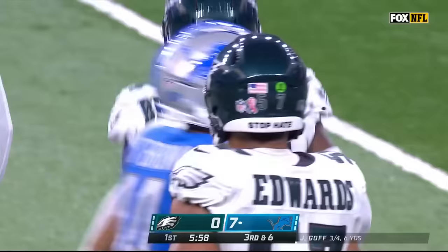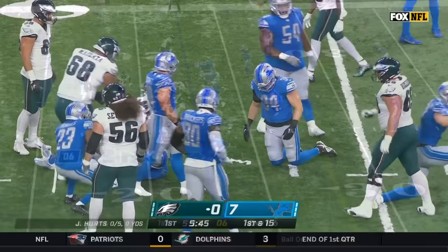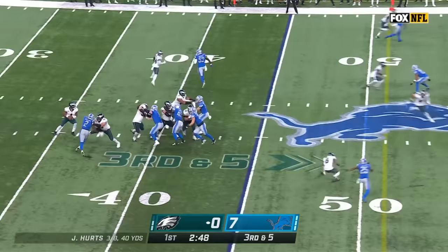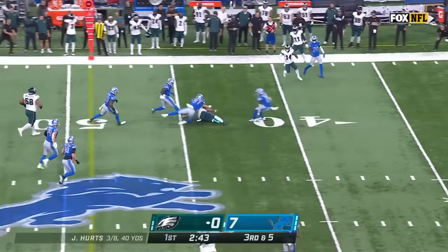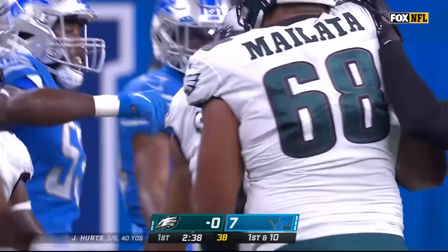Hurts underneath for A.J. Brown, his first catch as an Eagle. Pressure from the Lions. Hurts has Brown wide open. And he's out across the 40-yard line with a big gainer. Hurts looking. Got space. Got the first down with his legs again. Hutchinson touches him down after Hurts goes tumbling after 10 more rushing yards.